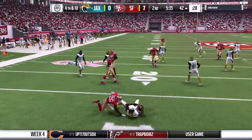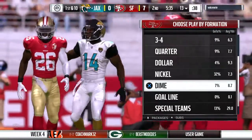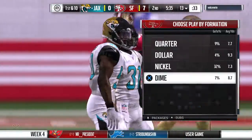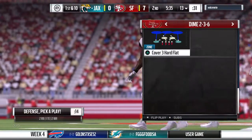Yeah, they said forget the underneath route. They went for the guy on the fly, but as you said, incomplete. A special teams mistake there, no doubt. Just 26 yards officially on the punt. And it'll be Jaguar football as they take over deep in their own territory.